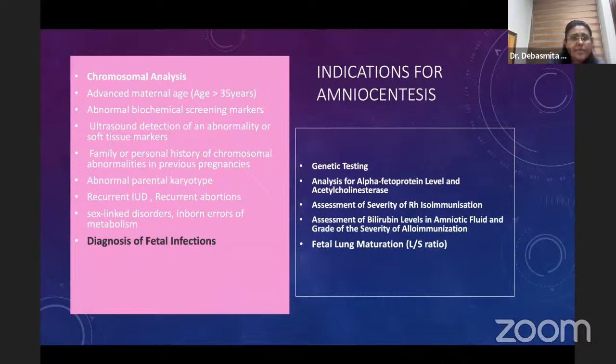And the other indications I have told are the same things. We can go for amniocentesis because many times referred cases do not come during the first trimester, so we do amniocentesis for those. Nowadays the indications for amniocentesis are genetic testing and other things. Rh isoimmunization and fetal lung maturation have been written in the book, but we are no longer going for those kinds of indications. We are going for all the indications I have already mentioned.